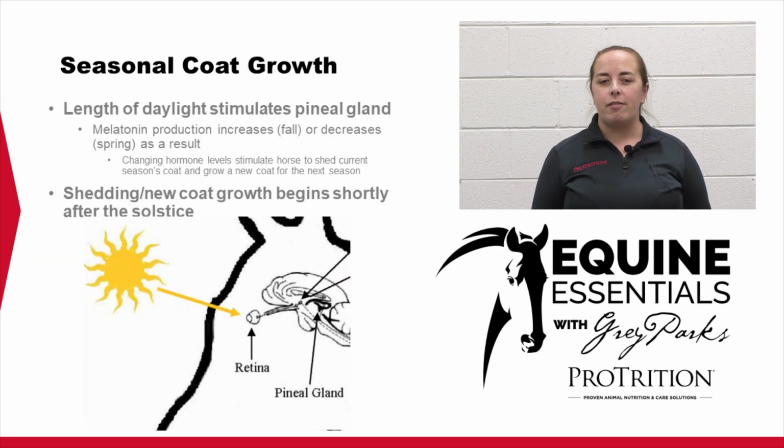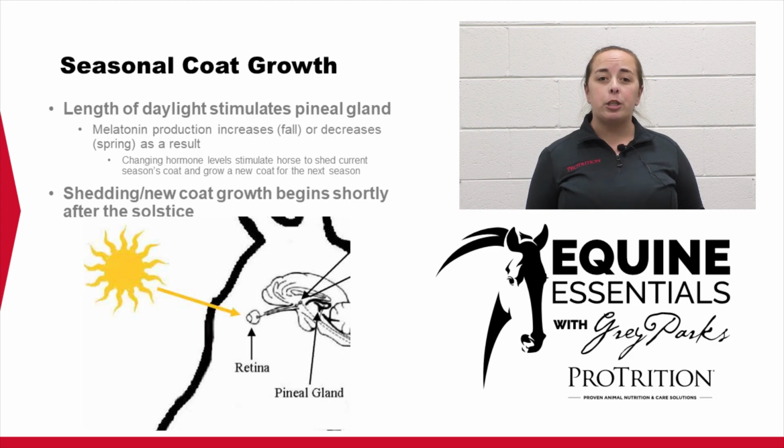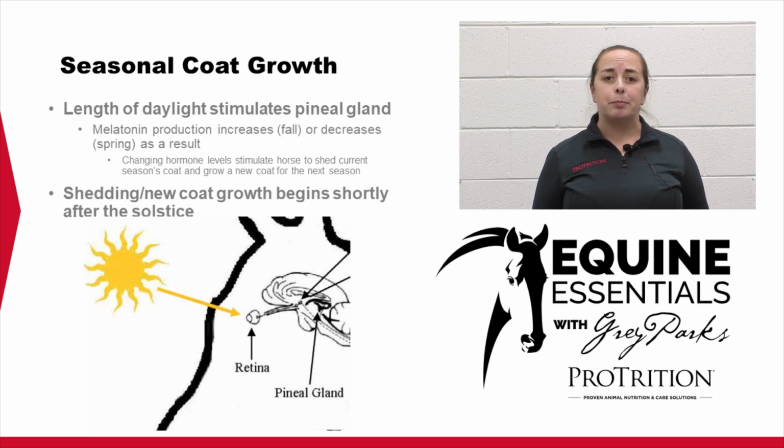So how do we affect the horse's hair, and why am I talking about their coat in January? Well, horses grow their hair in response to changes in daylight. So when the horse sees sunlight with its eye, that sun hits the retina and is transmitted into the pineal gland in the horse's brain. In response to the amount of light versus amount of darkness that brain is registering, the animal's body secretes varying amounts of melatonin.